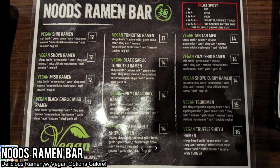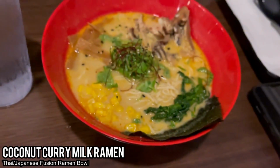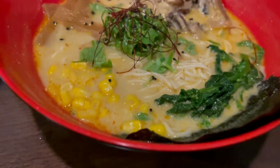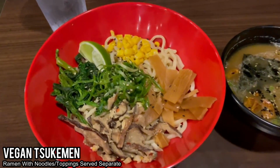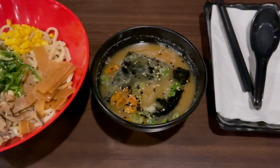Here they have a separate vegan menu for ramen, which is pretty incredible because there are even more than 5 options, and they even get pretty creative and fun with the flavors. They have a Thai coconut curry ramen. They offer vegan tsukemen, and tsukemen is like ramen, but they serve the toppings and noodles separate, so you can dip them in and add them as you want, which is something really difficult to find anywhere that's vegan.